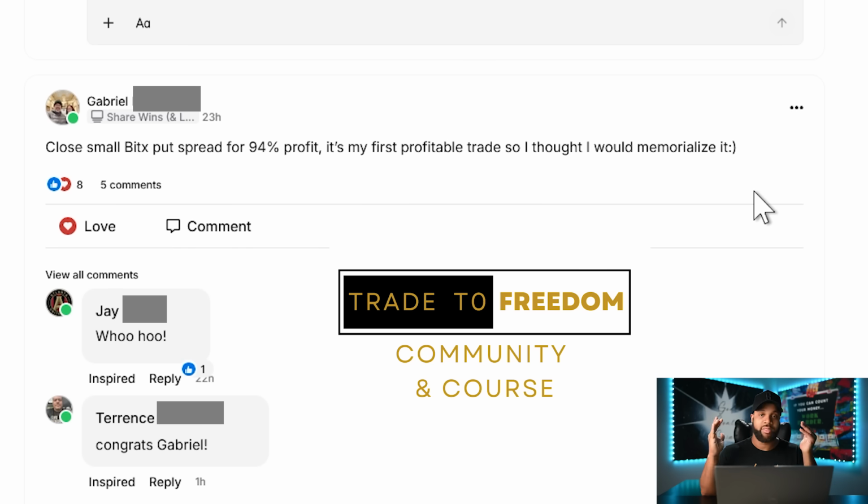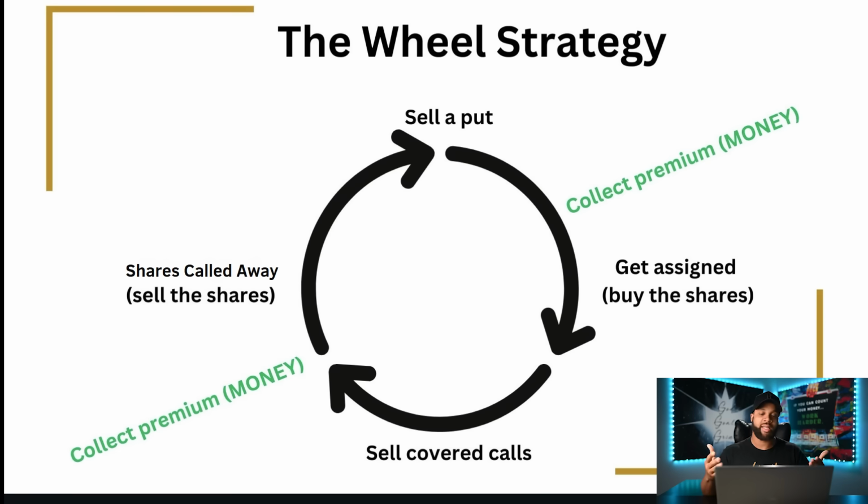But now let's get down to business. Now, before we discuss the two stocks, we have to discuss the wheel strategy. Now, put simply, the wheel strategy is when you sell puts to buy a stock at a cheaper price and you get paid for it. And then you sell calls to sell a stock at a higher price and you get paid for it.